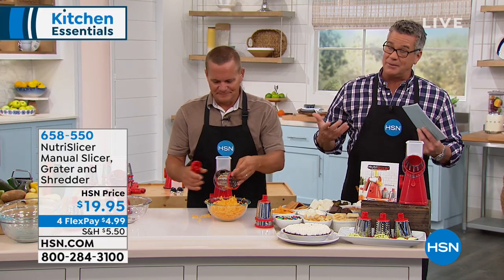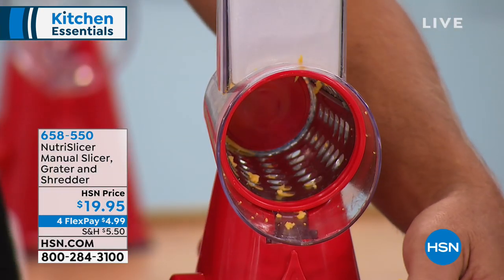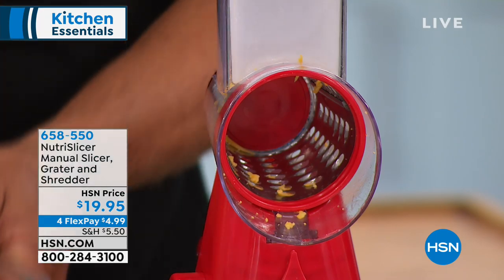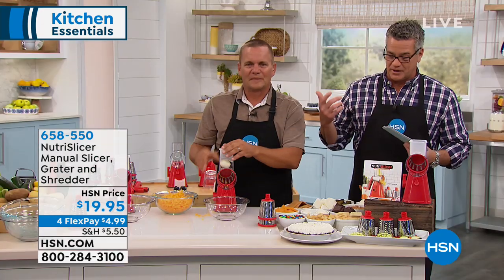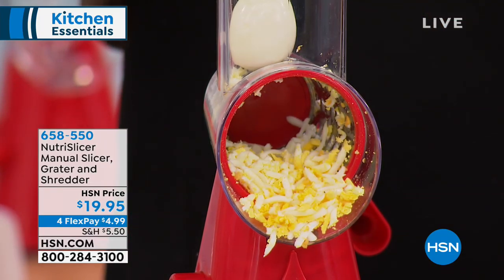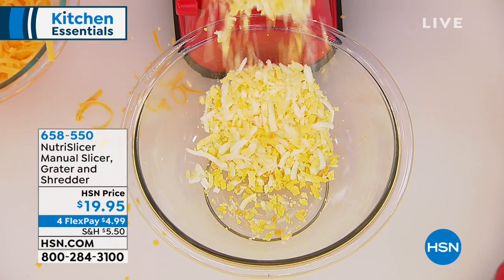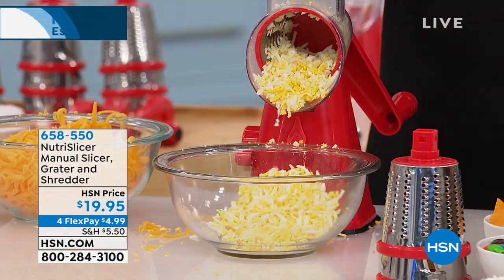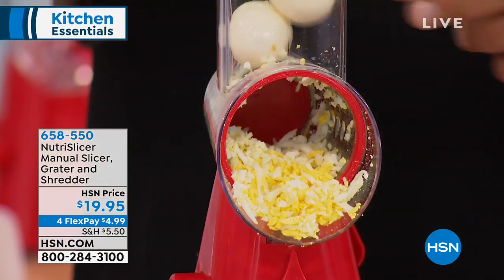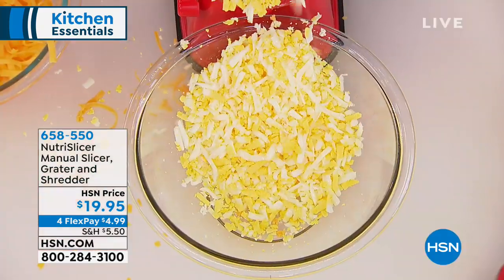It's whisper quiet. I'll bet the food processor you're using once a month right now is probably not. I say that laughingly because you'll use this thing almost every single day, whether it's prepping fruits or veggies or grinding up ingredients for other recipes. You can slice, grate, and shred all in one unit. No cords, no mess. Everything is contained. You just give it a turn and it goes right into the bowl.